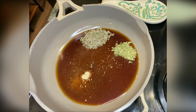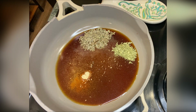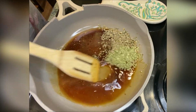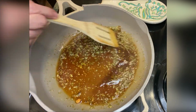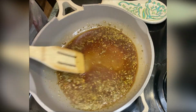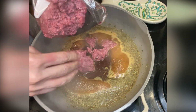I'm actually adding salt and pepper, and I thought about it. I probably didn't need the salt because of the soy sauce. But if you notice, my soy sauce was less sodium, so I actually got away with it this time. But note to yourselves, if you're using regular strength soy sauce, you may want to omit salt. So now just mix up the spices, and I'm adding the ground beef.